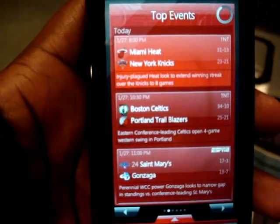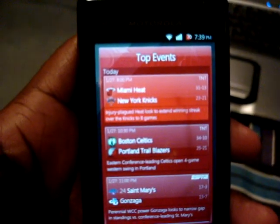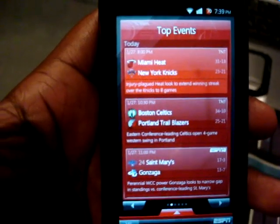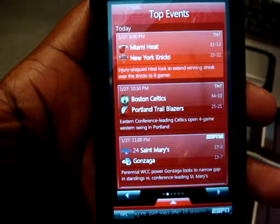I don't understand why they didn't do it. From the time they released the app, I've been complaining about it. I put it on all my Android market reviews for this app. I always say, why don't they add side scrolling? They haven't added it yet. I don't understand why they haven't done it yet.